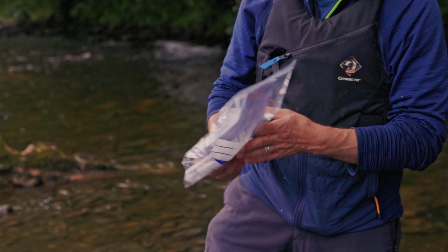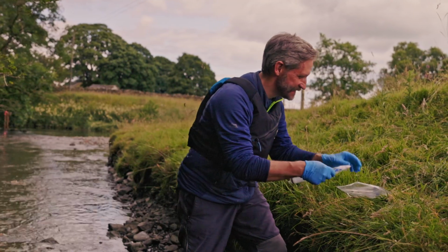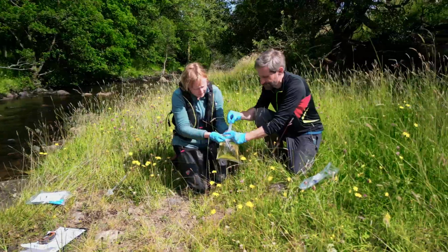We're also doing some eDNA work, that's environmental DNA, where we take water samples. Those are checked for DNA for freshwater pearl mussels, white claw crayfish, our native species, and the invasive signal crayfish and crayfish plague. That can help us make sure that we know it's definitely still not in the catchment and act as an early warning system in case anything does get picked up.